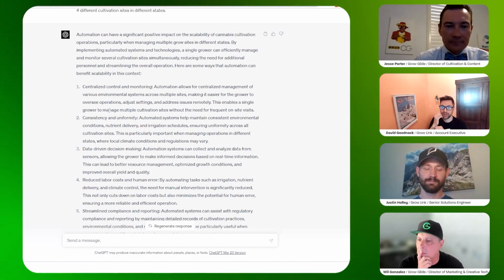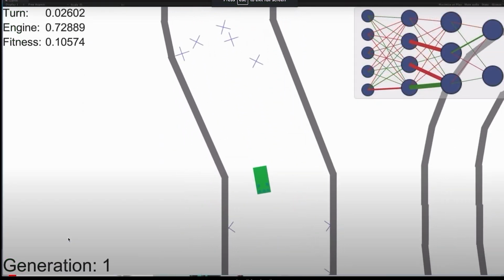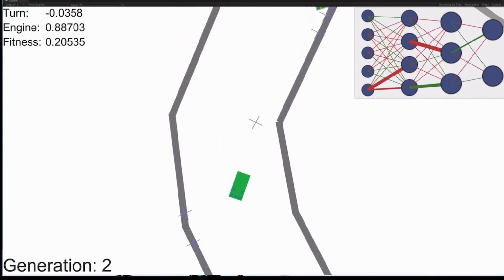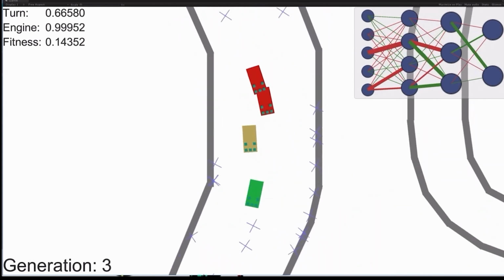If you watch machine learning, it's quite kind of cool. They have cars that go through a racetrack and they're all doing different models. They run hundreds and thousands of iterations to get one car that can make the course. And that's just, do I go left or right? It's not what strain is it, what temperature, humidity, light, what nutrition.